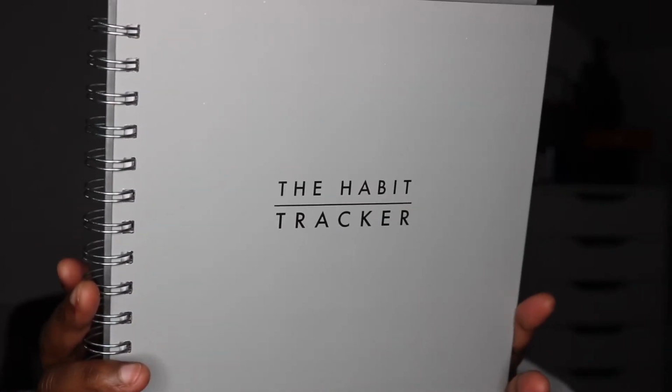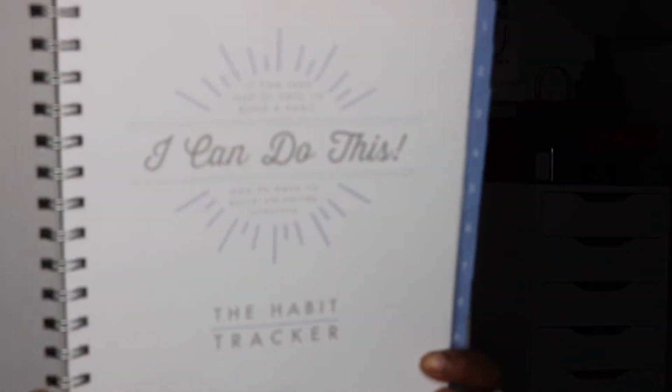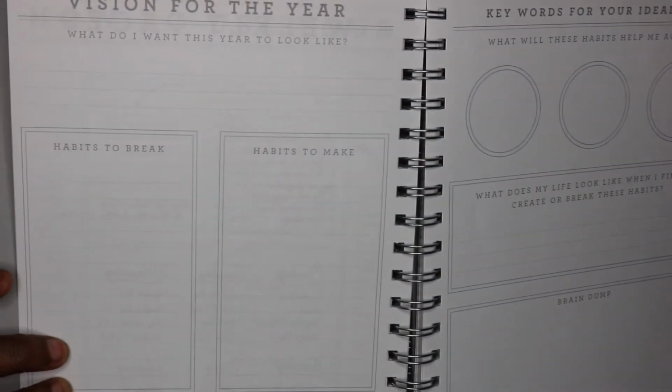And then I also bought this book called the habit tracker. Man, this is really nice. So it opens up, it says I can do this. Yes, I can do this. And then it has things for you to write on here, like keywords, visions for the year, stuff like that.